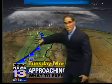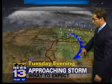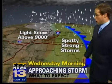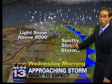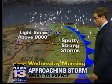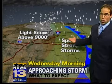We're going to see increasing clouds, and showers are going to work west to east across the state throughout the day, about midday in the west, and then just sliding in throughout the evening hours across eastern New Mexico. And by the time this storm gets into the east here, we're going to be looking at snow levels fairly high, around 9,000 feet to start, and spotty strong storms, thunderstorms, will be possible across eastern New Mexico. Here in Albuquerque, we'll get that garden variety shower activity, scattered stuff as the storm pushes on through here.